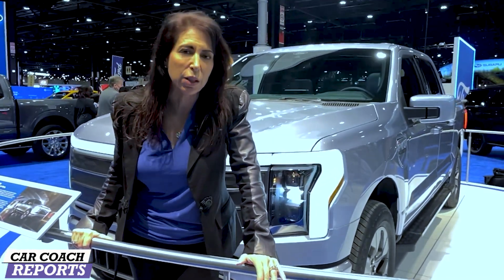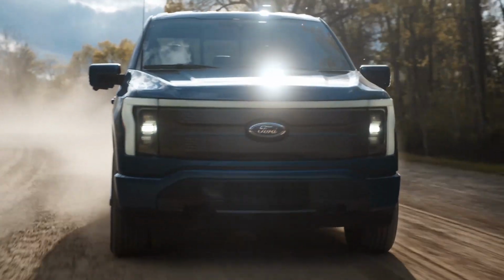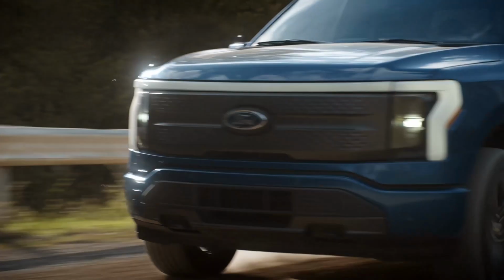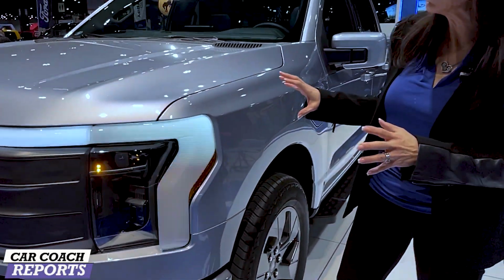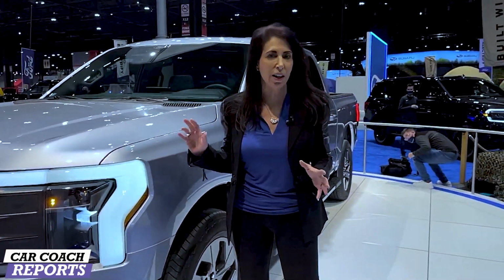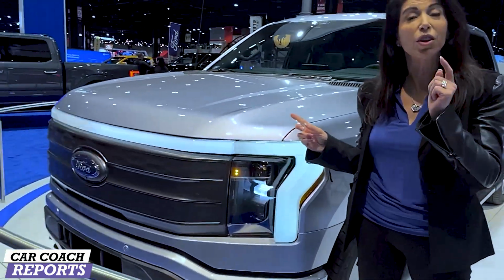There's a lot of neat things about this vehicle that you may not realize. I mean, starting with the look of it, it looks pretty much like an F-150. You've got your LED lights, you've got this really cool light bar, almost looks fluorescent, but it isn't. And the reason this is here is to sort of denote the fact that it is a Lightning truck. So I'll get started with under the front because there isn't a motor here.